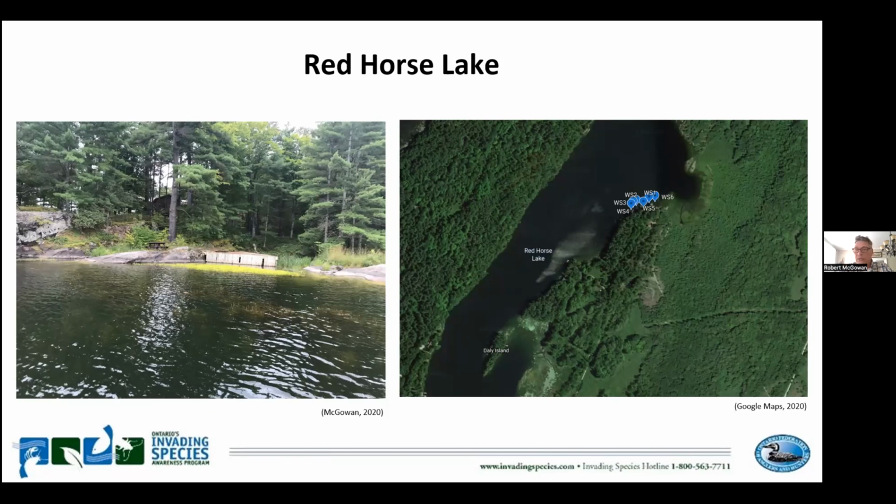We didn't see great results the first year, so we went back in 2021 and we monitored. Unfortunately, the population was still there, but fortunately, we didn't find it anywhere else. And in 2022, we implemented the water soldier monitoring protocol onto Red Horse Lake, where we did our 50 by 50 meter sampling at each point intercept. And again, we saw a lot less water soldier at the initial infestation, but we didn't find it anywhere else. So this is really good news.